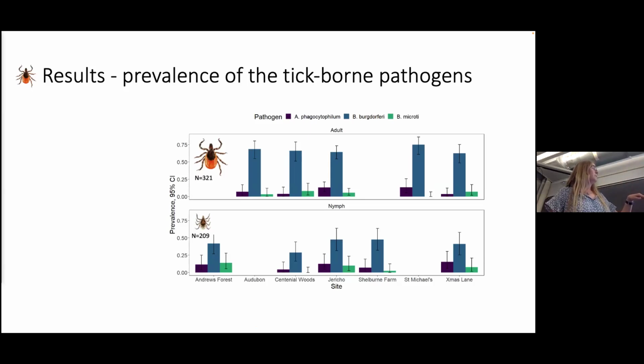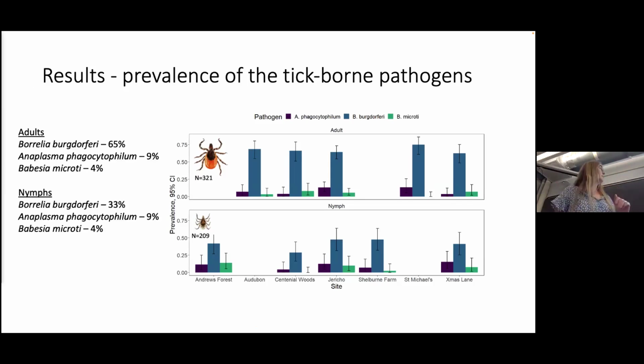So you can see that there's significant differences between Borrelia and Anaplasma and Babesia, and actually Anaplasma is significantly greater than Babesia. And interestingly, these pathogens didn't differ in prevalence between sites except for Babesia. Some of our sites, we didn't find any Babesia in the ticks that we sampled. So these are the data.